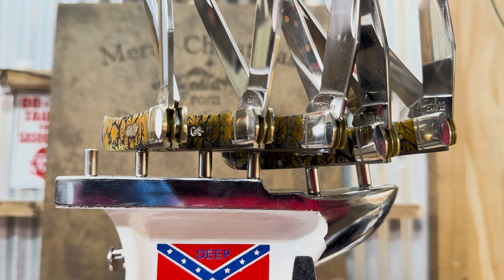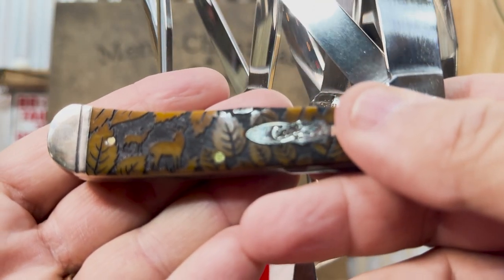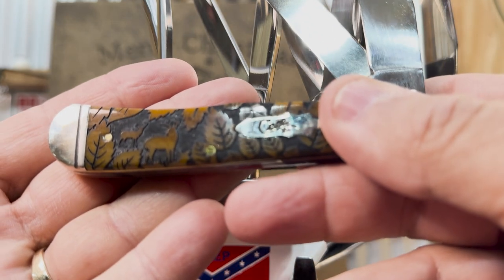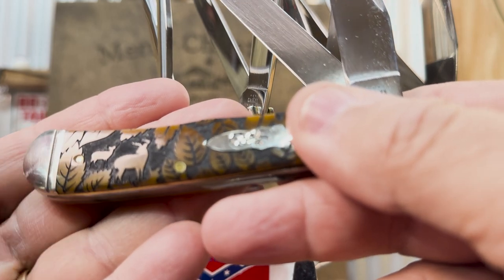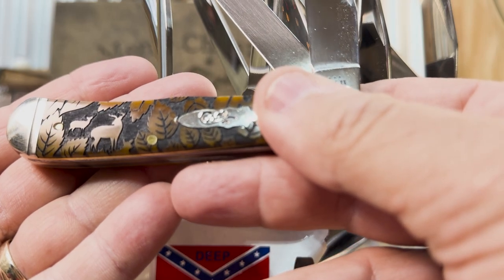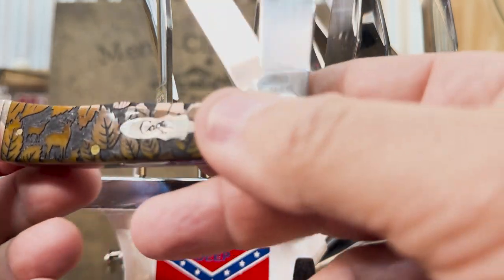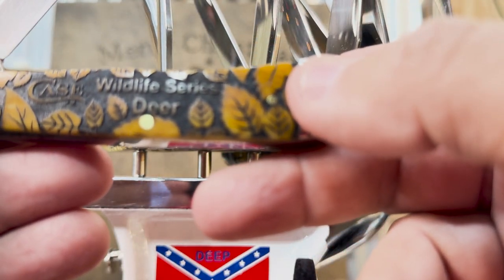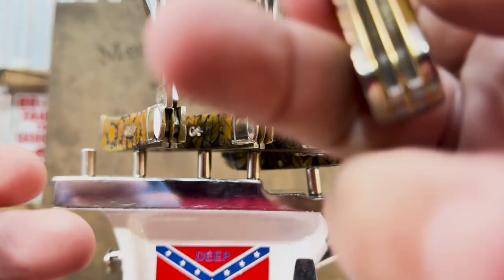Here is one that's real popular, and it is the whitetail deer. There you see the whitetail deer in the forefront, another buck in the background there. I don't know if you can see it real well on the camera, but there's two bucks there. There's that one, and there is the other one right there. Got the bomb badge on that. You see the backside is whitetail wildlife. It just says deer on it, the Case Wildlife Series and the deer.